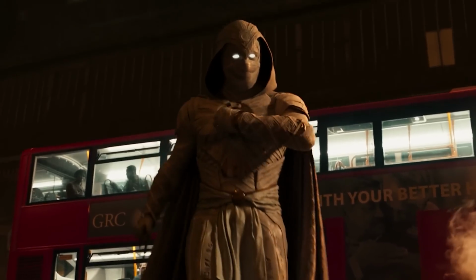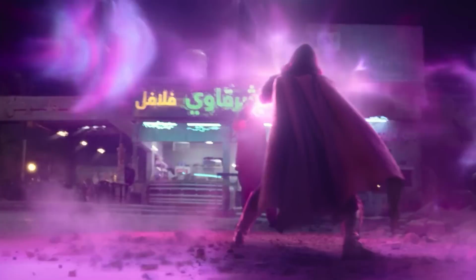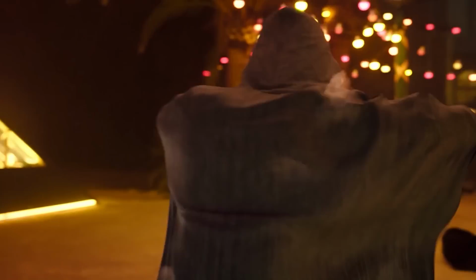The look of it is great, and although we didn't see it in action too much, the parts we did see translated from the page to screen incredibly well. It's not only a cool looking suit, but also a very helpful one, as it's bulletproof and can protect Stephen and Mark when they need it.